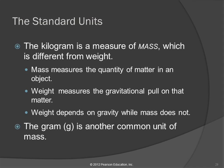The kilogram is a unit of mass. Mass and weight are not the same thing. Mass measures quantity of matter in an object, and weight measures gravitational pull. If you travel to the moon, your weight changes, your mass does not.